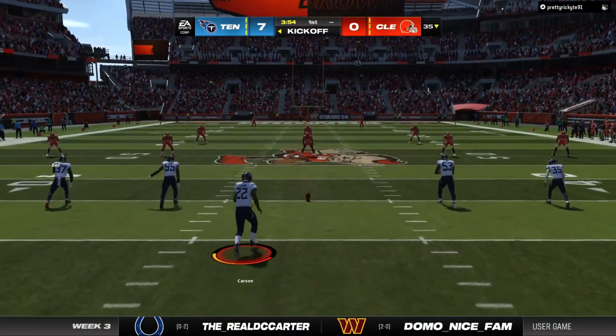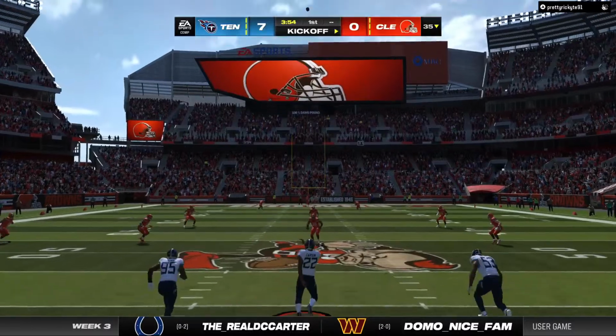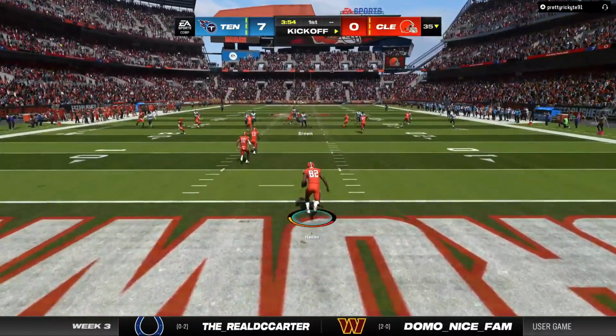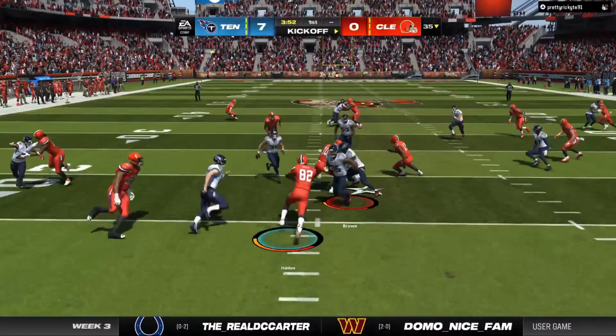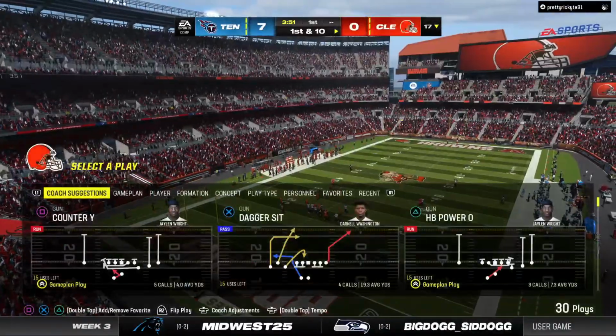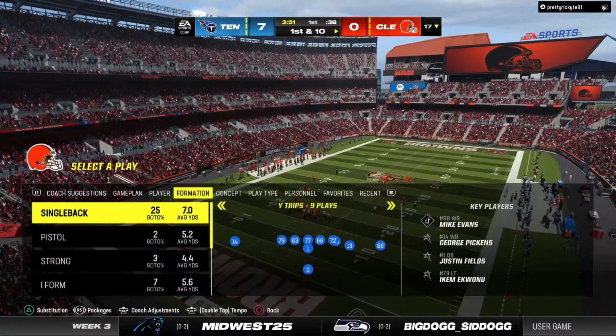Set now to kick this one away, and off it goes. This will be brought out from the middle of the end zone, and he will be brought down here inside the 20. Good coverage as he's dropped at the 17.